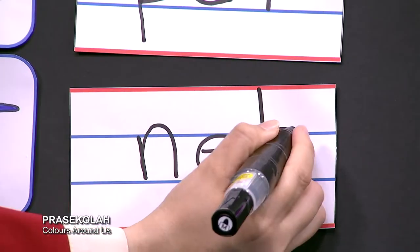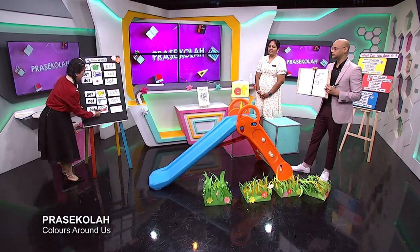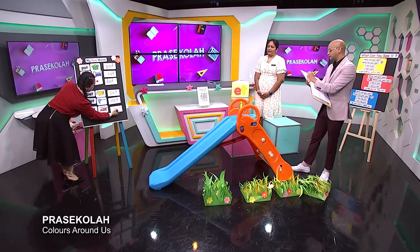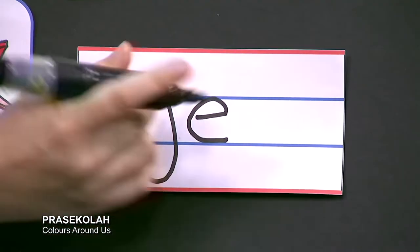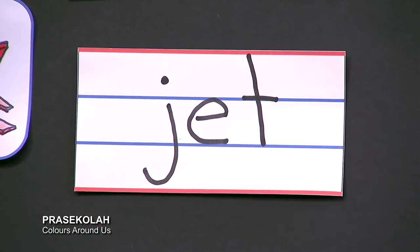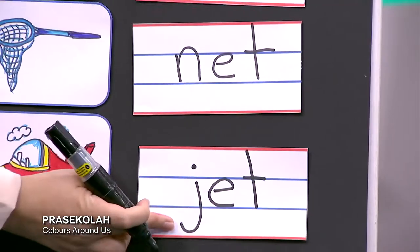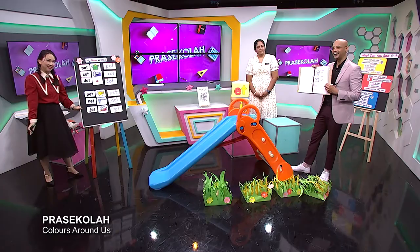N-E-T, net. And our last word for today is jet. J-E-T. Make sure the J, you didn't make a very big dot. Yes. And children, you can practice writing at home. Okay? P at pet, N at net, J at jet. All right.